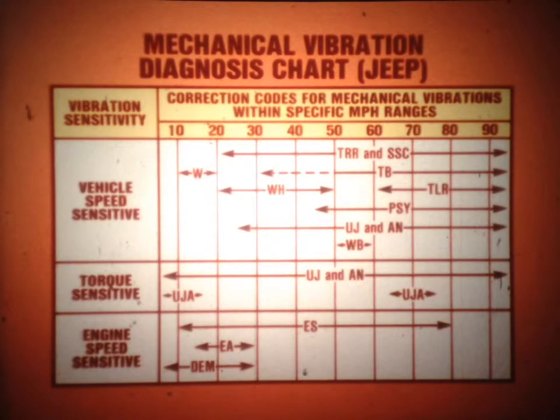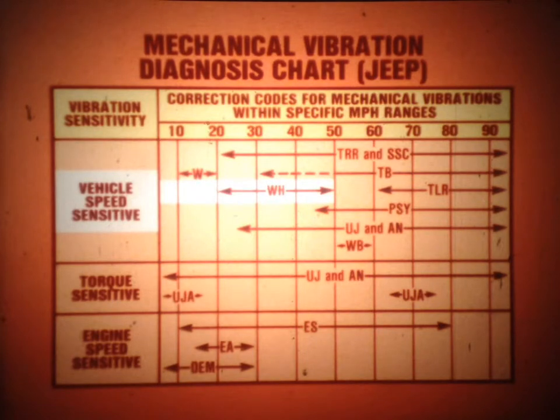In the reference booklet that accompanies this film, you'll find diagnosis charts that will help you interpret the results of your road tests. The chart shown here is the one used when tracking down mechanical vibrations on Jeep vehicles. There is a similar chart for AMC vehicles. If you determined that your vehicle is speed sensitive, torque sensitive, or engine speed sensitive, you simply look under the speed at which the problem was most severe. There, you'll find abbreviations for likely source areas, such as tire balance or U-joints. For instance, if a vehicle has a speed-sensitive problem between 20 and 50 miles per hour, the chart indicates a possible wheel-hop problem, represented by the WH.